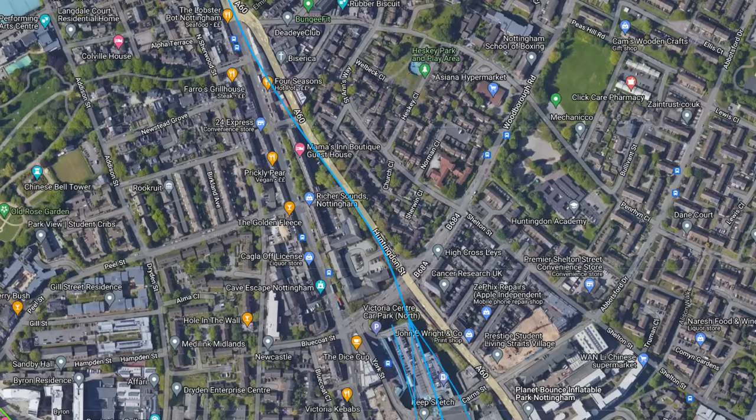Let's get back down. Okay, one last reminder of where we are. So you can see the route of the tunnel pretty much takes the route of the A60 and it heads off down towards the southern portal of Mansfield Road Tunnel and into the site of the former Victoria Railway Station.